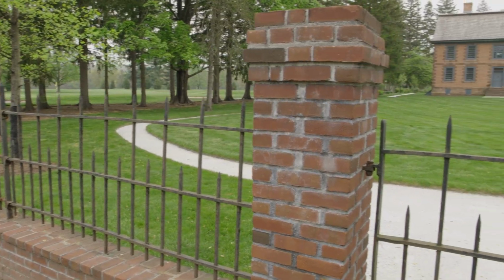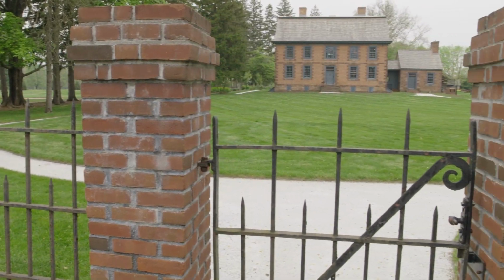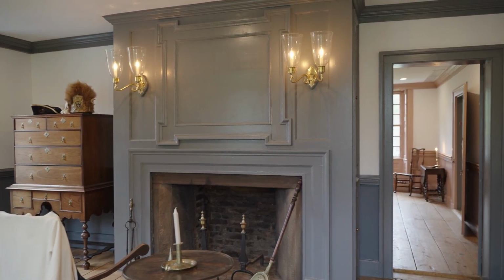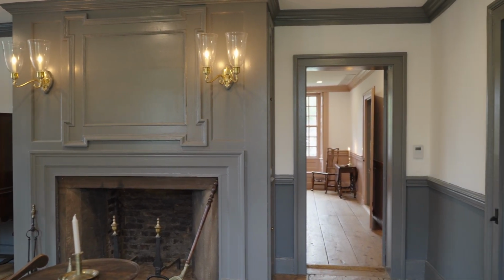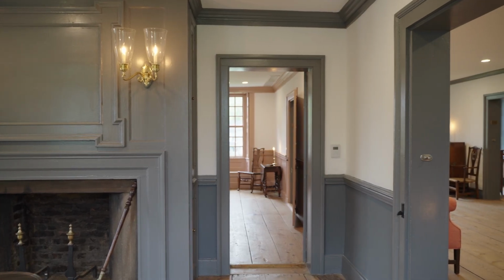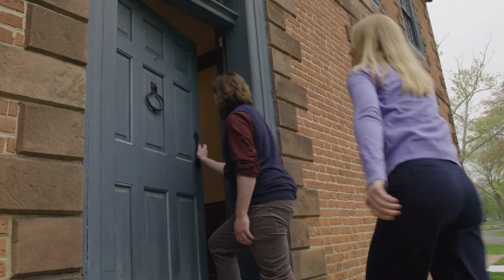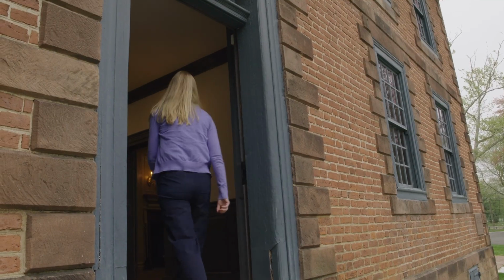The owner of the home was Tunis Dey. He was a colonel in the Bergen County militia. He was also active in Jersey politics prior to the start of the war, so he was a known figure. Washington and him will have this background to bond over in terms of land ownership and fighting for this revolutionary cause. So it's really a no-brainer why Washington comes here.